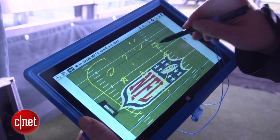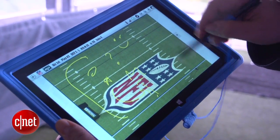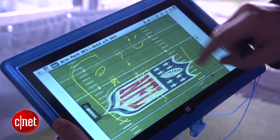So what they're doing is they've got their headsets they'll be communicating with, they've got their tablets, and they've also got the still shot system as well. But then also their independent networks. You couldn't take this, for example, and go walk over to the other sidelines and even get on their system.